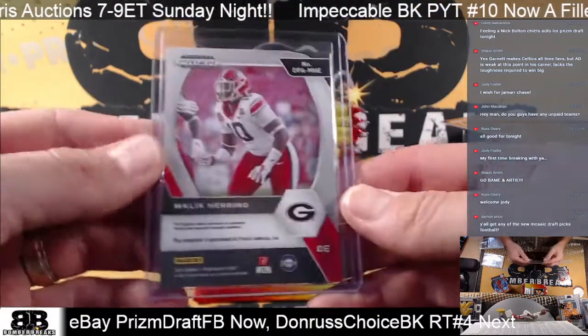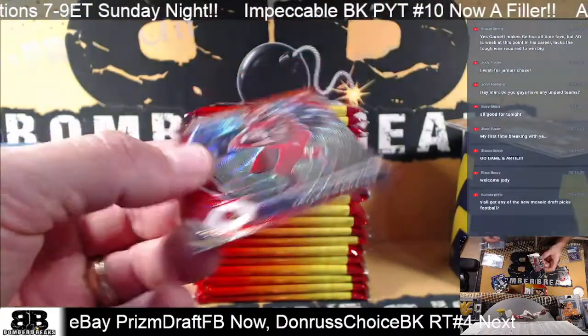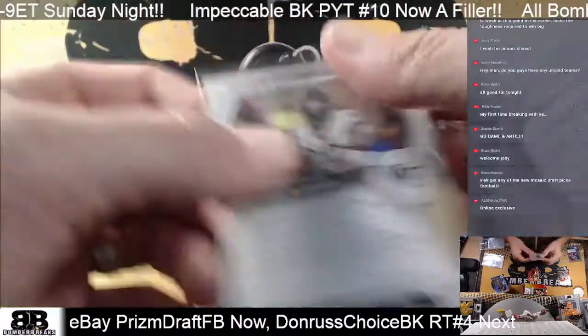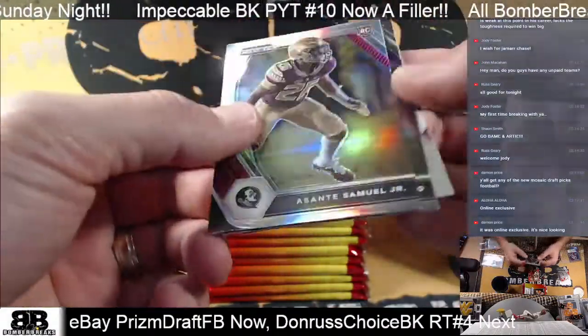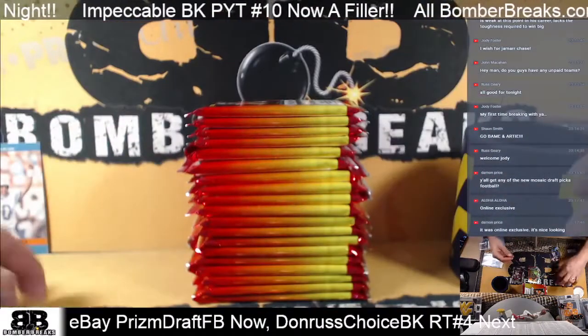Malik H with the Chiefs going in that first set. Javian Hawkins, red foil, and a Jamie Newman to 149. I guess we'll randomize the Newmans, 40 out of 149. Asante Samuel, silver, Mooring, and Najee Harris, all Americans.